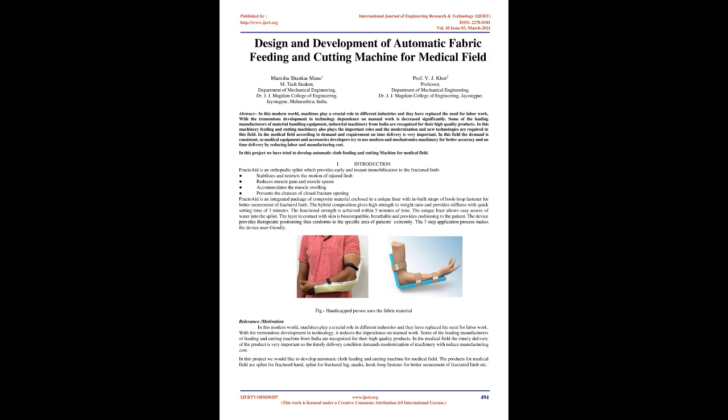Fractoaid is an integrated package of composite material enclosed in a unique liner with inbuilt straps of hook loop fastener for better securement of the fractured limb. The hybrid composition gives a high strength to weight ratio and provides stiffness with a quick setting time of 3 minutes. The functional strength is achieved within 5 minutes.